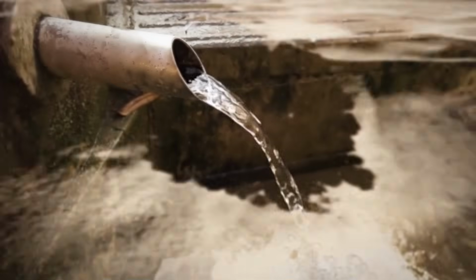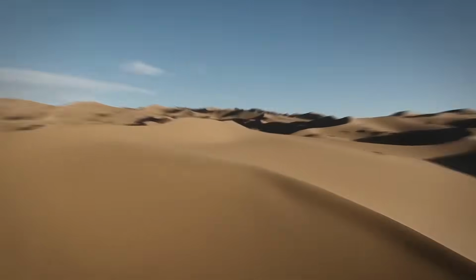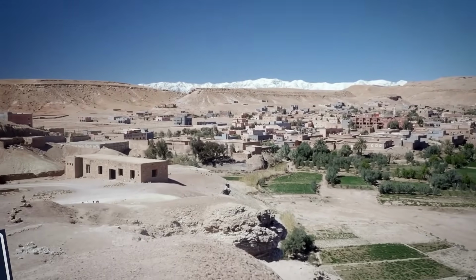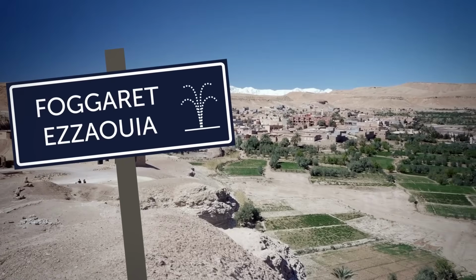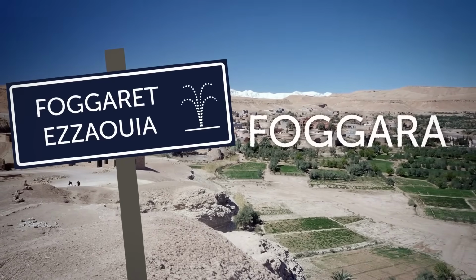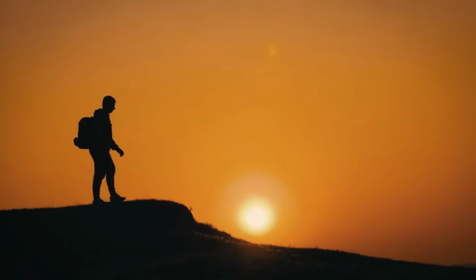Now, let's say these wells made human-made oases possible. Even the closest municipality name was an indication that this could be true. The name Fogueret Essaouira is actually named after Fogueras, these ancient wells. Now, this lead was proving to be very accurate. You decide to travel over there to see for yourself.